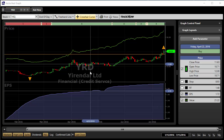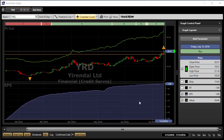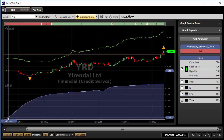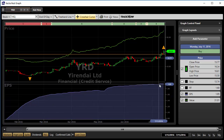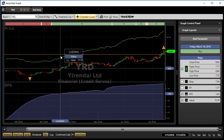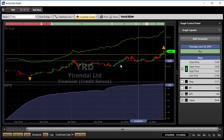The second thing I've added to my graph is earnings per share. So when we see a stock that has, and this is just a 6-month chart here, when you see a stock that has had earnings growth for 6 months and it's undervalued, those are two big things that tell you, okay, this is something that we can get into. Now, we'll also look at the graph itself.